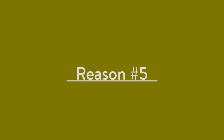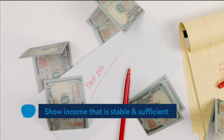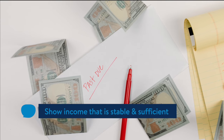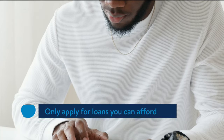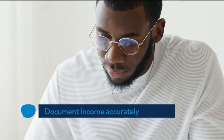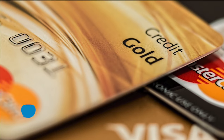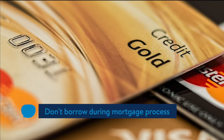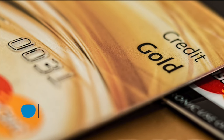Reason 5. Your income is too low. Lenders want to know your income is stable and they want to be sure it's sufficient to make your loan payments. Obviously, you should only apply for loans you can afford, but make sure you aren't unfairly declined by documenting your income accurately and completely. And don't make any unusual financial moves when you're applying for a loan. Avoid big money transfers or other kinds of loans before and during the mortgage application process.